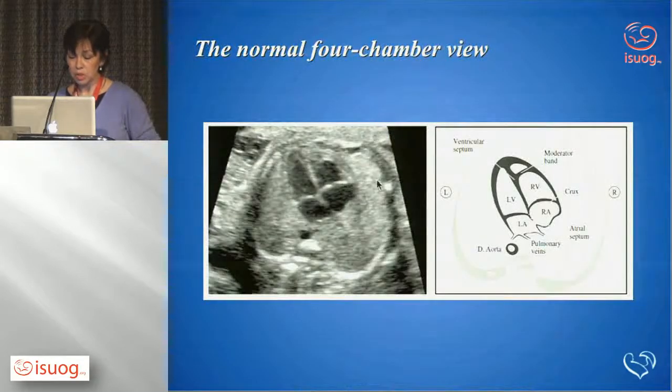So coming to our four chambers, still on a still frame, we need to see that the heart is on the left. We said that earlier. We need to see the four chambers, which is the name of the view. Symmetry between right and left-sided cardiac structures. We need to see the four chambers with two atria, two ventricles, and two atrioventricular valves. But we also need to see that they open and close separately.